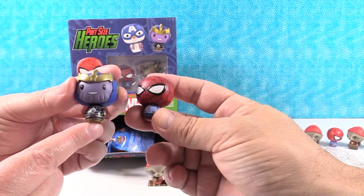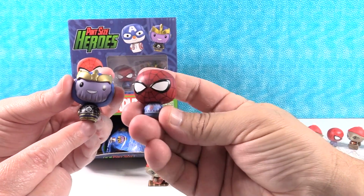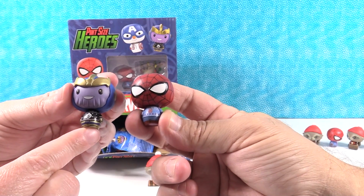It's like the Battle of the Christmas Sweaters right there. Yeah. Who wore it better? Spider-Man, vote down below. Who wore the Christmas sweater better, Spider-Man or Thanos? I gotta go with Spider-Man on that one.